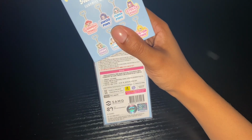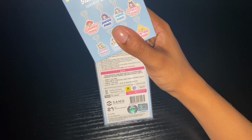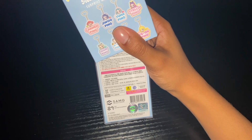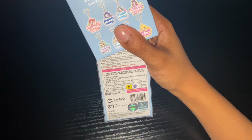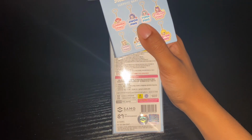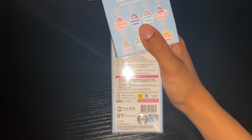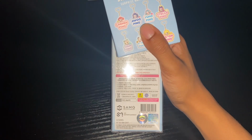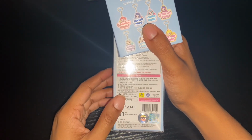The next items I have is from their collaboration with Teenieping. There was so much to choose from, but I chose this surprise name keyring, which means there's a random member who I could possibly get. And I have a chosen member's keyring. It looks a little different from these. So let's start with my chosen member here at the bottom.